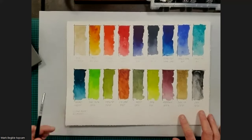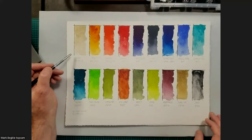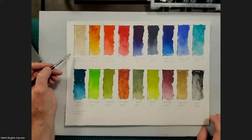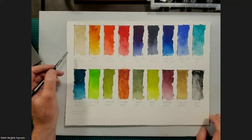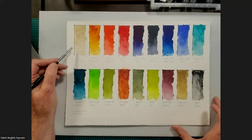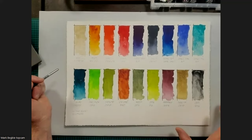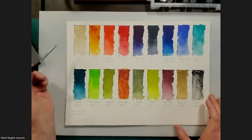All right, so I'll start here. This is buff titanium, and the reason why I use it quite a lot is because I think of it as an unbleached white. It's a little bit opaque, but you can add it to any other color, and it just dims it down a bit, takes its vibrancy away. So it's a good way of just lowering the chroma of a color. Having said that, I love high chroma colors. I like the vibrant colors, as you can see here.